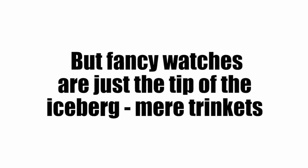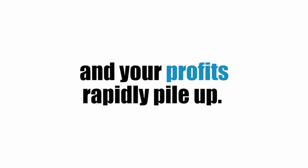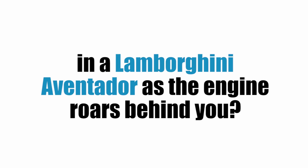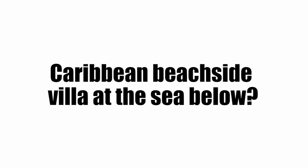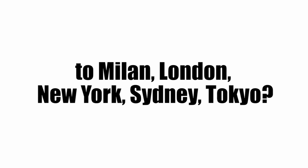But fancy watches are just the tip of the iceberg, mere trinkets in comparison to what you'll be buying as you use the system and your profits rapidly pile up. Have you ever sped down the German Autobahn at 250 kilometers per hour in a Lamborghini Aventador as the engine roars behind you? Or felt the deep, luxurious carpet between your toes and breathed in the warm evening air as you look out over the balcony of your Caribbean beachside villa at the sea below? Or traveled on a round-the-world ticket in first class to Milan, London, New York, Sydney, Tokyo?